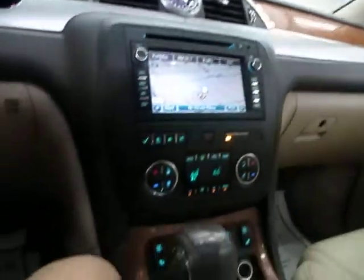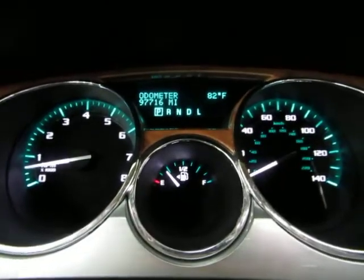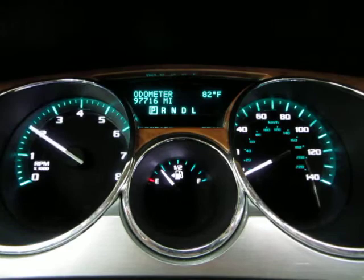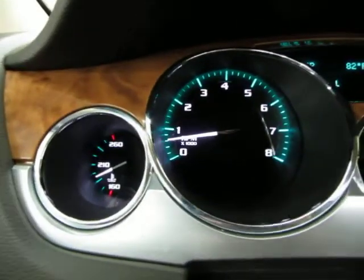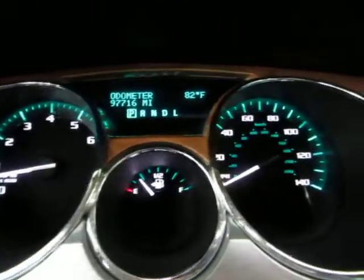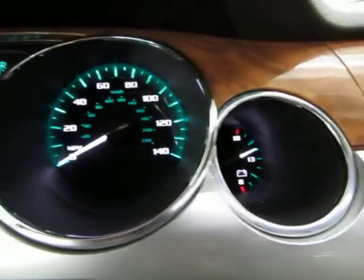Alright, let's go ahead and put the vehicle in park. By the way, the car has 97,716 miles. The car is running right now. Keep an eye on the tachometer on the left hand side of your screen. I'm going to rev the engine. The reason I'm doing that is just so you can see that the car is running and idling perfectly, and that there is no check engine light on, no airbag light, no service engine soon, no maintenance due, nothing like that. Everything is running and working perfectly.